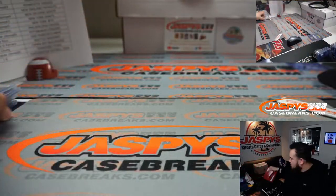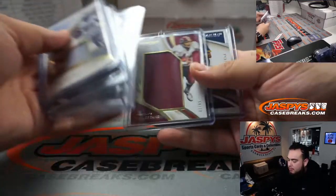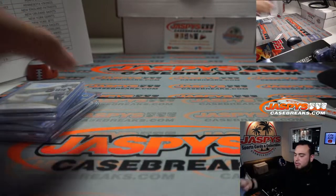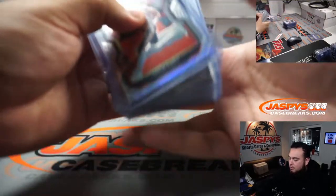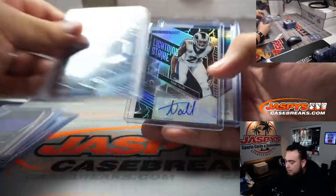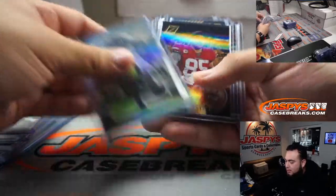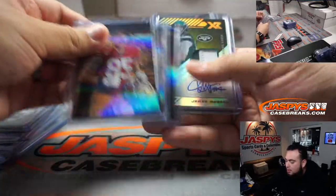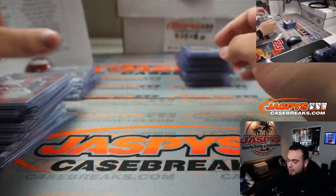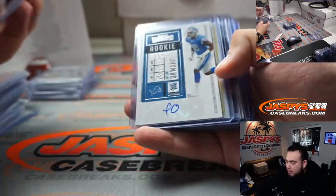That was the break. So you guys just seen the most recent box right here. I have this huge stack that I'll show you guys. Go through a quick little recap. Cole Kmet right there. You got Mason Rudolph, patch autograph. Autograph Keith Tlaib, Cam Chancellor. Antonio Gibson, 10 out of 10, patch autograph. Some nice cards right here. James Morgan out of 10. Joe Burrow, three color patch, or triple patch and autograph to 15. Rookie ticket, Lynn Bowden Jr.